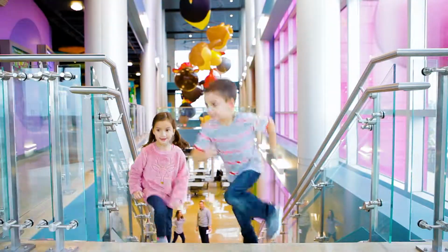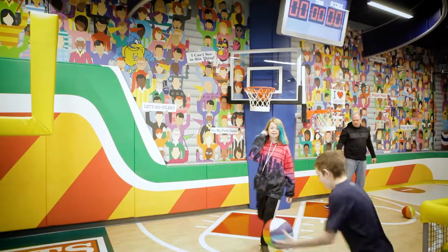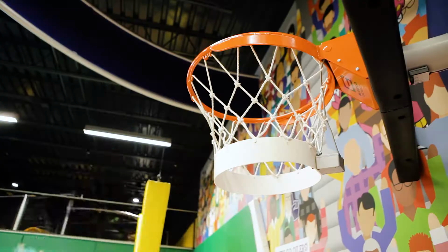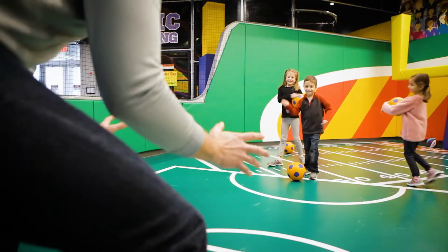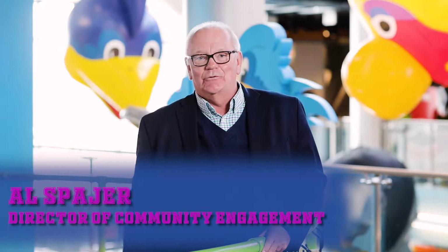Mascot Hall of Fame is totally interactive. It's fun. It's not staid. It's not blazers on a wall or plaques on a wall. It's a place where people can come, kids, students, teachers, families, grandfathers, grandmothers, and engage and have fun.